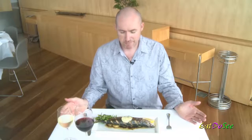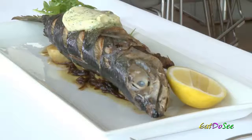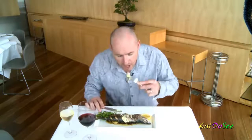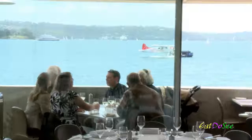So that's fabulous. Well done. So here it is, blue mackerel with a herb butter on some caramelised onions with potatoes and a little rocket salad. This looks fantastic. A few bones, but I don't mind foraging through there. And matched with the view, and it has to be Sydney's best restaurant view. It's paradise, it really is.